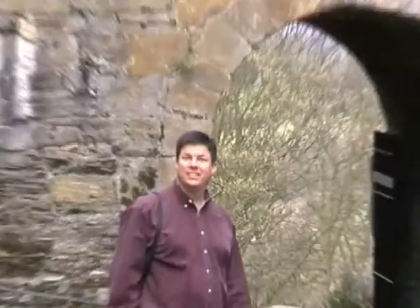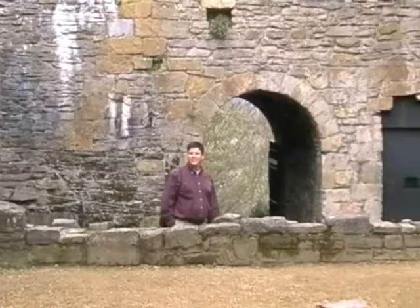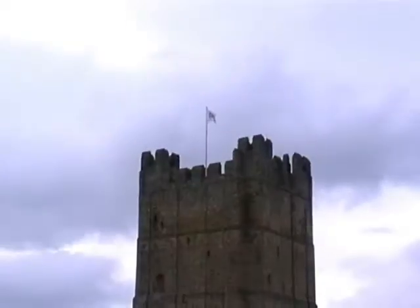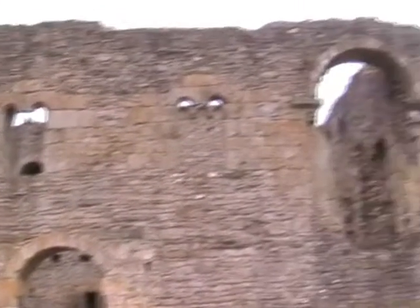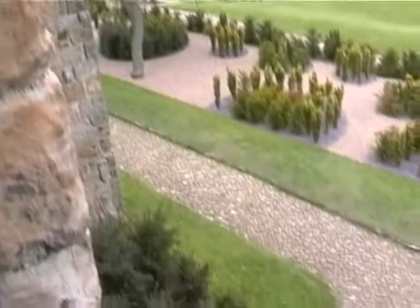Looks like there's still a view there as well. Smile. Wave. That's good. We just get the entrance. That's the keep that we've just been in. And this is the entranceway to Alan Rufus's Great Hall, Scotland Hall, I think it's called, which was the main residence. And this is the cockpit garden just off the castle.